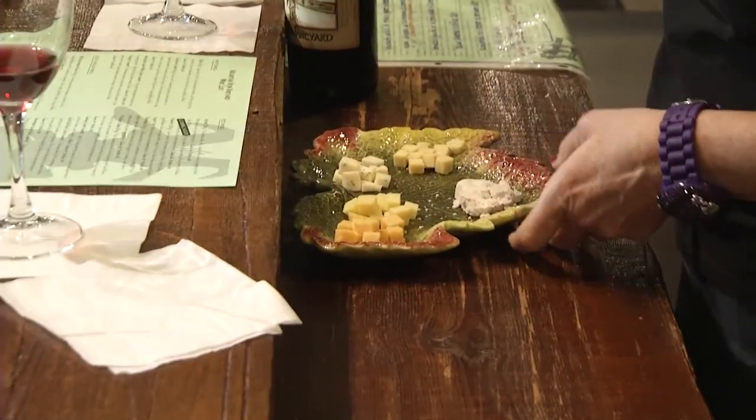Depending on the growing season, if it's a hot, dry summer, the Cynthiana grape will have a little hint of black pepper to the finish. I pair this with an applewood smoked cheddar that brings out the little bit of pepperiness.